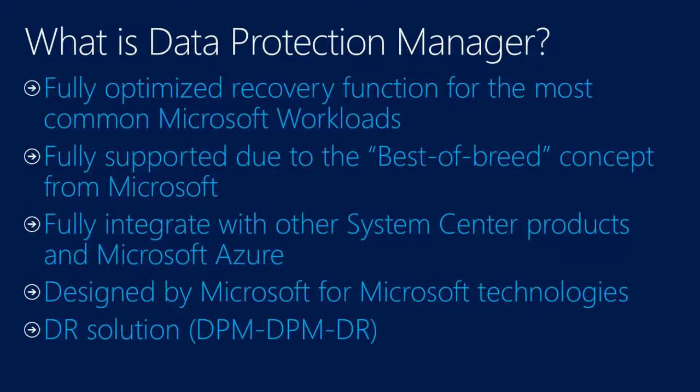DPM could also provide a disaster recovery scenario using a primary and a secondary DPM server. So if the primary DPM server should fail, the secondary DPM server will take over the primary DPM server role and continue to protect your production data center. This task can also be easily automated using Orchestrator, of course, but you can also, for a primary DPM server, integrate your remote restore services and disaster recovery services using the backup vault from Microsoft Azure Recovery Services.